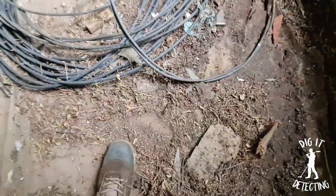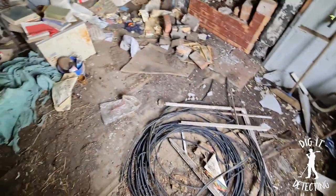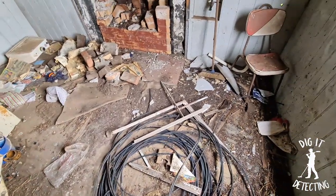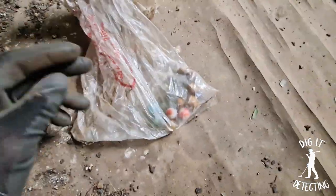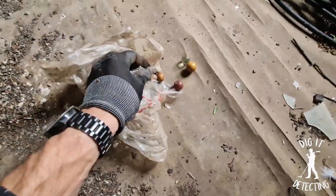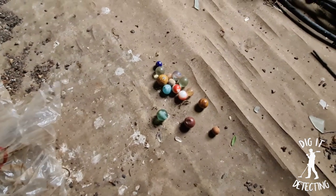Still looking for more marbles, you know. Anyway, we might read a few more newspapers and look for a few more marbles and get out of here. Holy Moses! You'll never guess what I just found. More marbles. They were sitting in a bag just underneath the newspapers. Whoa!